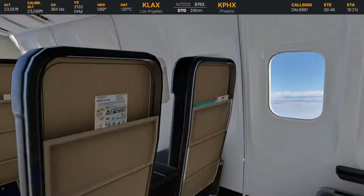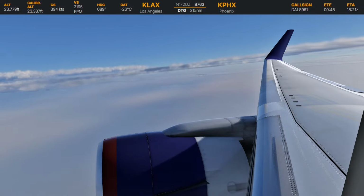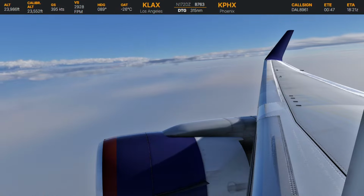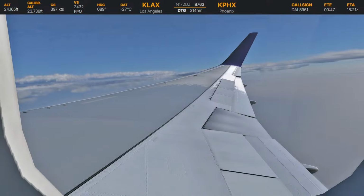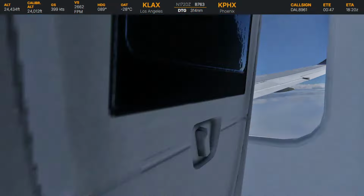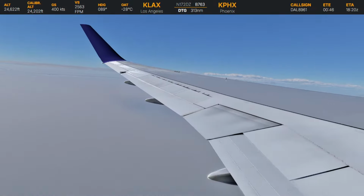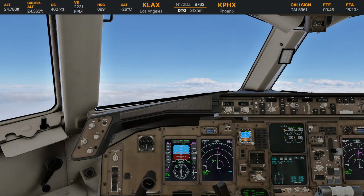So let's see here. Let's set that, and here we can have a nice wing view there with those beautiful General Electric engines, as we climb to our cruise altitude. Here's another look. And back in the cockpit, 24,000.